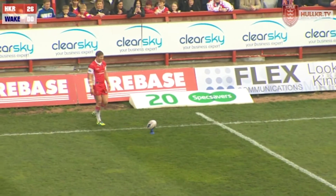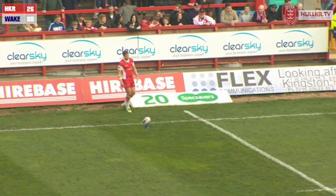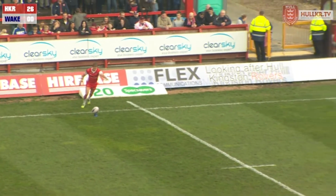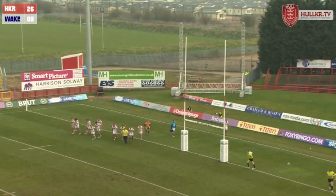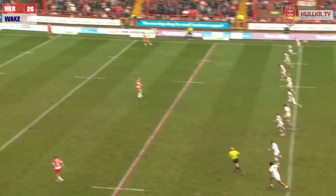26-0. Travis Burns is wide out on the touchline with the conversion. Won't have the legs, that one. It's gone across the face. Replacing number 16, Jason Netherton.